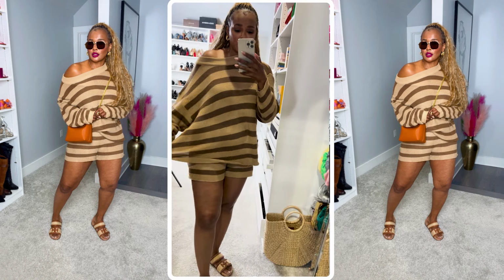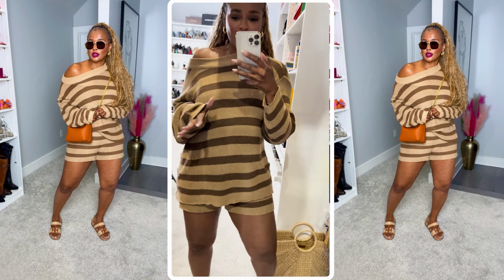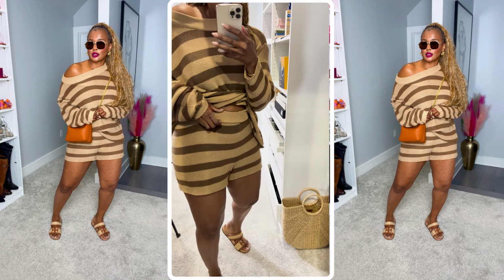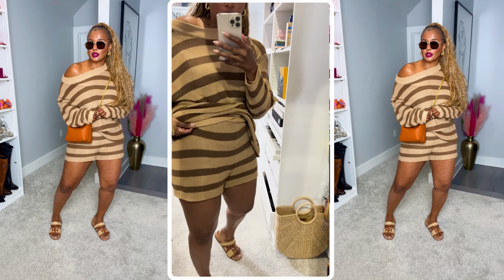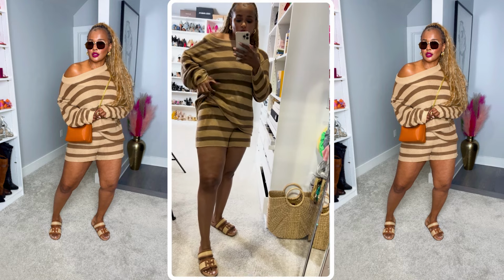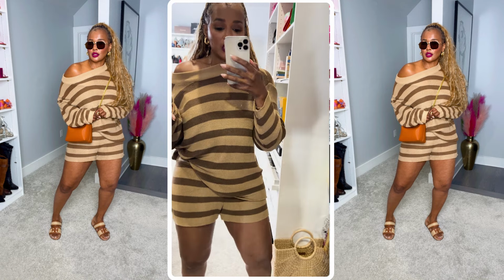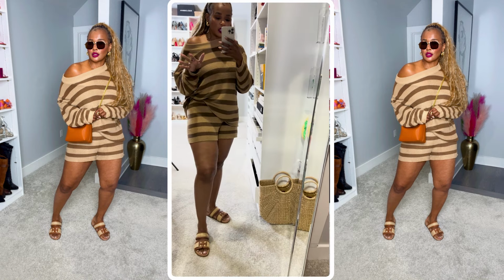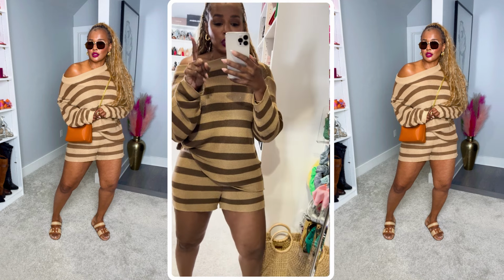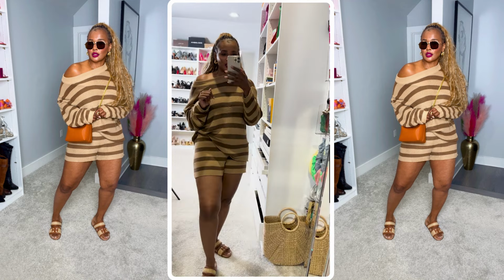But let me show you how the top is at the bottom. You see, oversized, very comfortable. And an elastic waistband, and this is me rolling it down because it was slightly too big for me. So this runs big, and that's my thing because I still wear a size 10, but it runs big. But this is such a cute vibe, perfect for early fall, a lightweight sweater knit. All right, one more color, let's get into it.